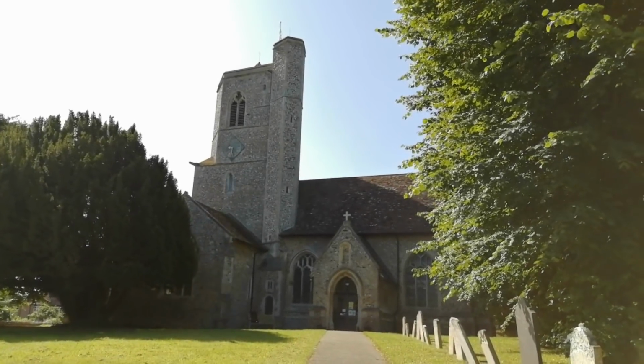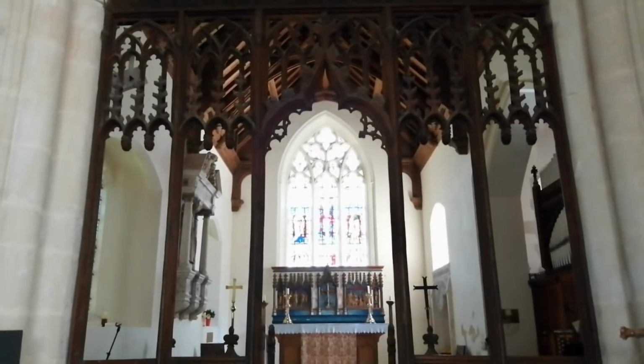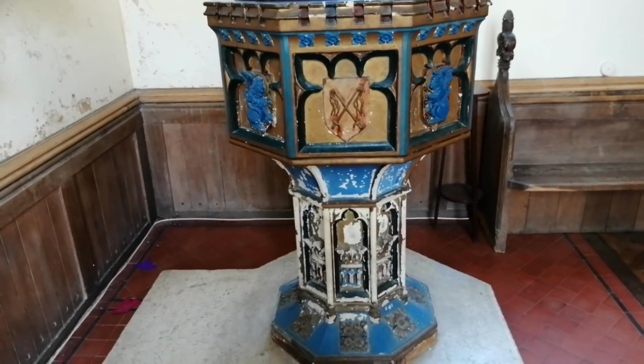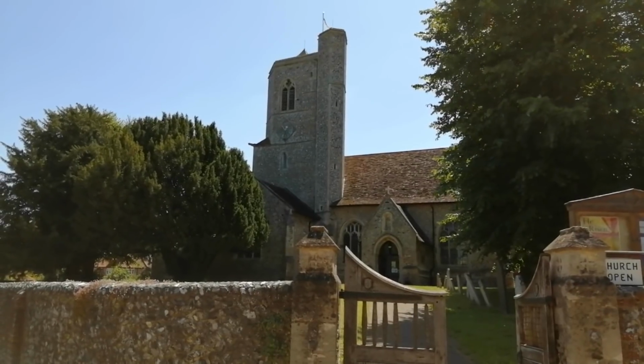The cruciform church with a crossing tower in the village of Cheveley has a fine oak screen and a beautiful early English chancel. I've arrived at the parish church here in Cheveley. It's not far from Newmarket, and that's the end of this section. I believe it's section 6, Linton to Cheveley.